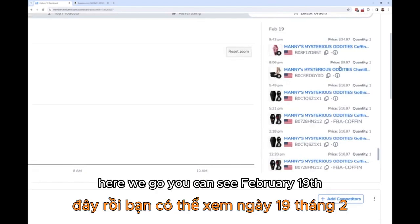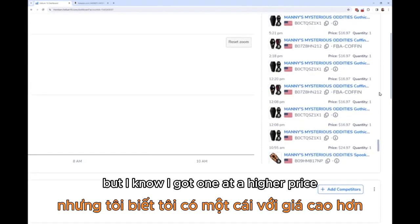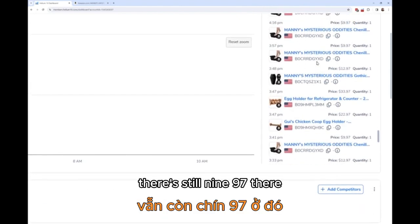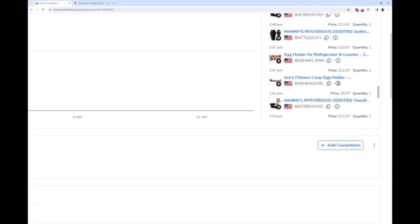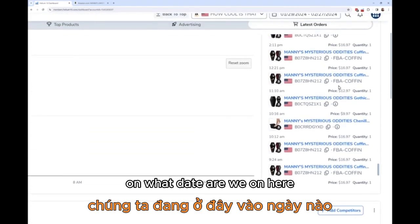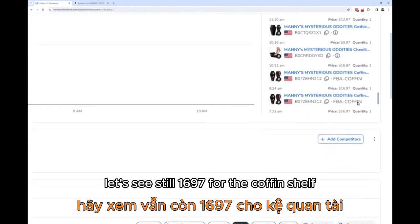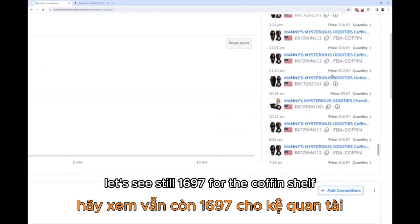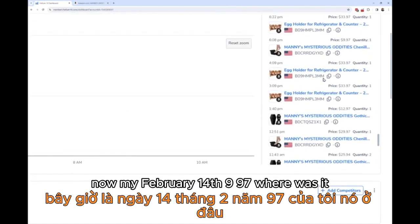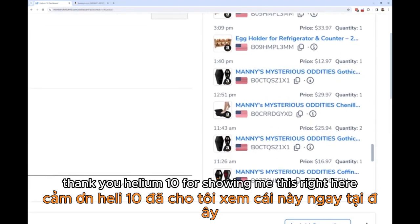You can see February 19th, I was selling this for $9.97, exactly like I said. But I know I got one at a higher price. Let's see if Helium 10 is going to show it for me. There's still $9.97 there. On what date are we on here? Still $16.97 for the coffin shelf. Now I'm at February 14th, $9.97. Where was it? There it is. Look at that right there. Boom. Thank you, Helium 10, for showing me this.